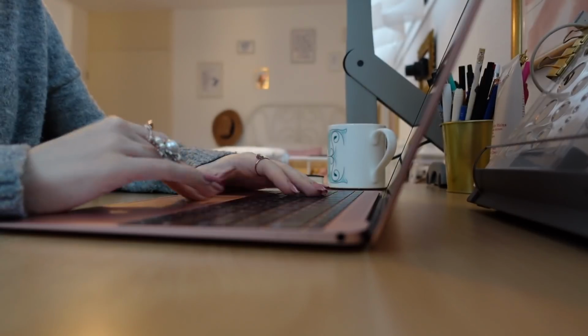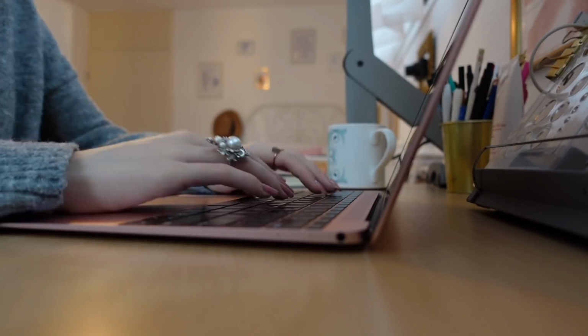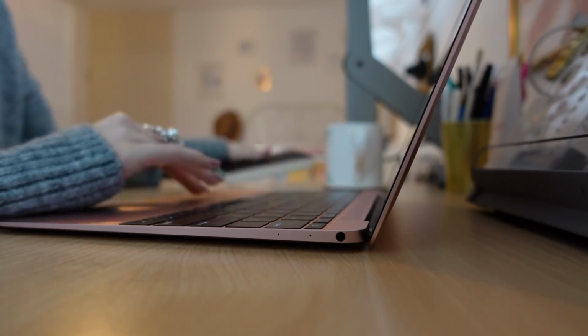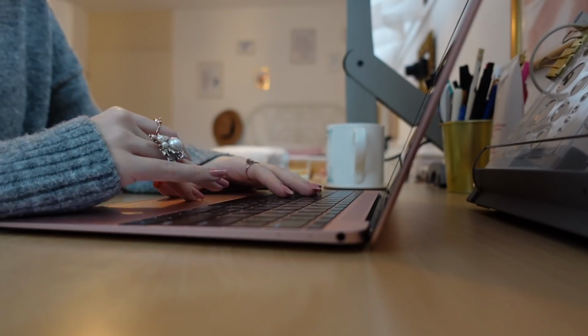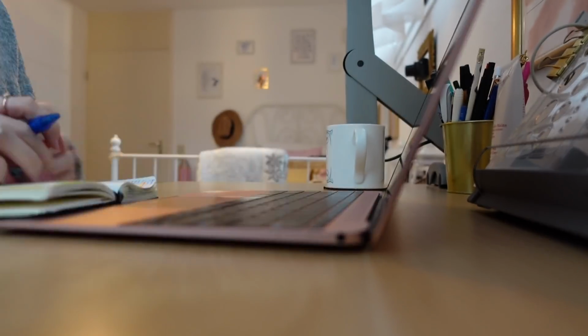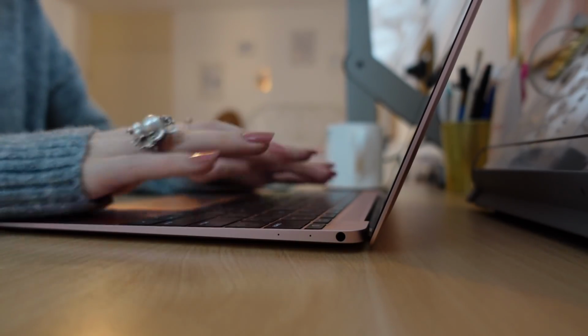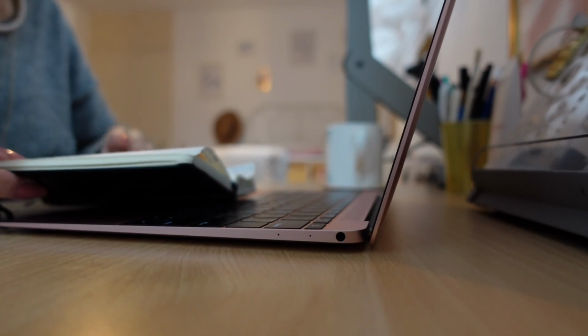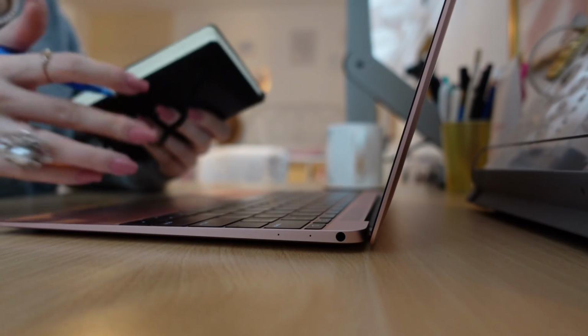And I always get my little black notebook out as well, and I note down any to-dos from my emails and anything that I need to get done throughout the day so that I don't forget about it. I don't give myself a time limit of how long I'm going to spend on my emails during winter break. I usually just try to get all of my emails done in the morning, however long it takes, and I'm usually at my desk by about 9 a.m.